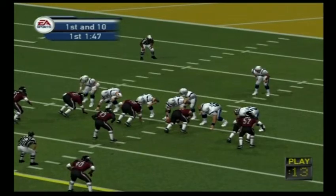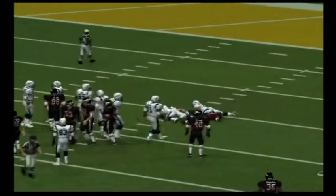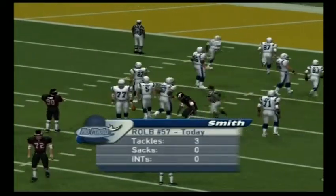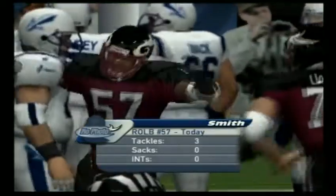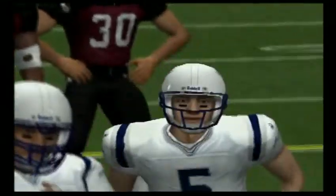Set. Number 5 with a man in motion. Behind. Smith hauls him down behind the line. It looked like the offensive line collapsed on that play. The offensive line has to get good movement on the snap of the ball for the inside run to work, and it didn't happen on that play.